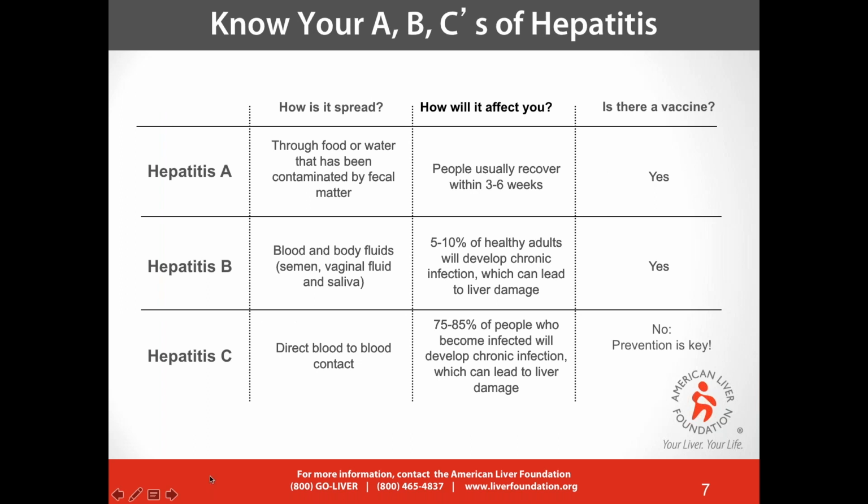So, our ABCs. Really briefly, hepatitis A is spread through food or water that's been contaminated by fecal matter. Many cities around the country and around the world have signs in the bathrooms that say employees must wash their hands before returning to work. Those signs are a result of hepatitis A outbreaks and epidemics around the world, because if somebody prepares some food and they've come into contact with anything that's been contaminated by fecal matter, it could be spread to food or person to person. It usually hits the person around 3 to 6 weeks.